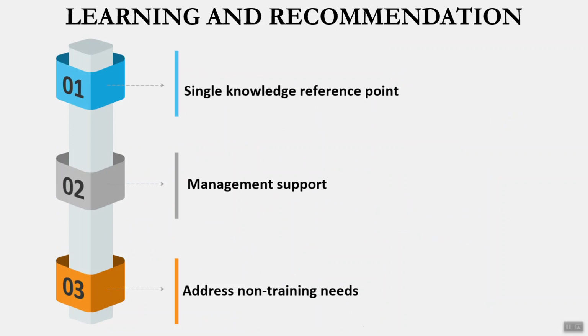The next is management support, which means that the success of the program depends on the extent to which management shows its support by reiterating the importance of the OJT program to the employees of the unit. Publicity about the importance and relevance of the training will keep the program visible and the trainers and interns motivated.